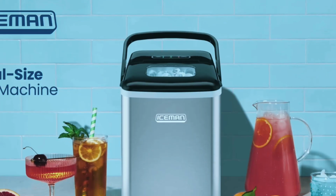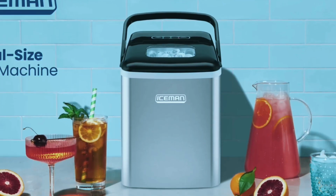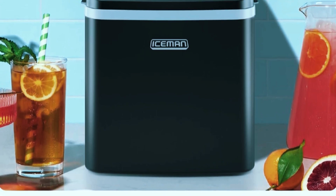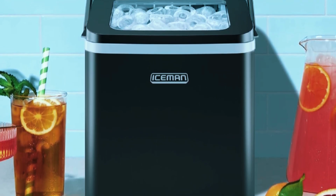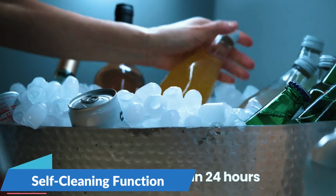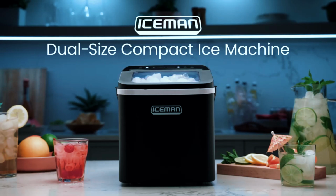Despite its output, the Chefman Iceman is surprisingly compact and won't take over your countertop. The modern no-fuss design makes it easy to leave out, and the LED display keeps you in the loop with low water and full bin alerts. There's also an auto-cleaning function built in, which makes long-term maintenance that much easier.